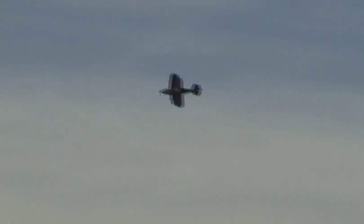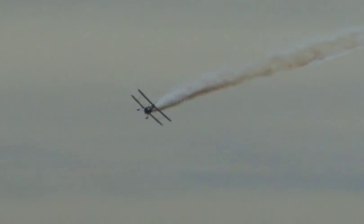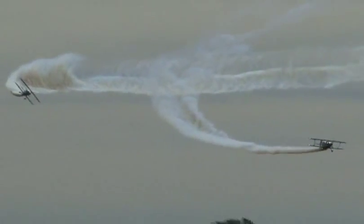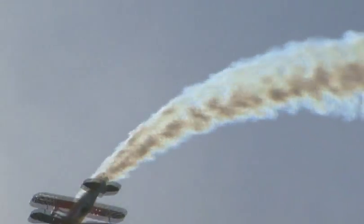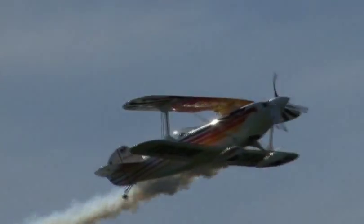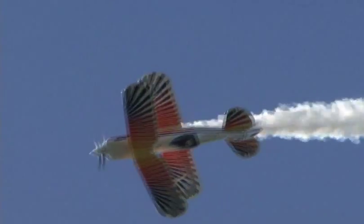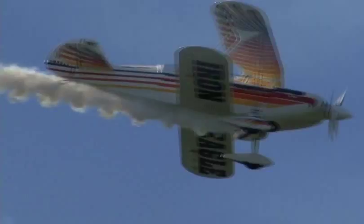Once again, they'll join up out here on the left side. He calls smoke on now. Ladies and gentlemen, the squirrel cage loop. Right here at Airshow Center, he calls second loop now as they take it up into the vertical, across the top, upside down on the shoulder harnesses and the seatbelts. Clearing Airshow Center, they exit out here to the right side.